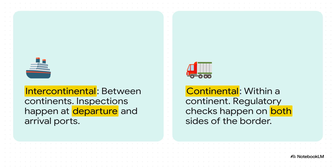It's going from Asia to North America. So all these intense inspections happen at the seaports. For shipments that stay on one continent, say a truck driving from Spain over to Moldova, similar checks happen, but they happen at land border crossings. So the location changes, but the intense scrutiny, that stays the same.